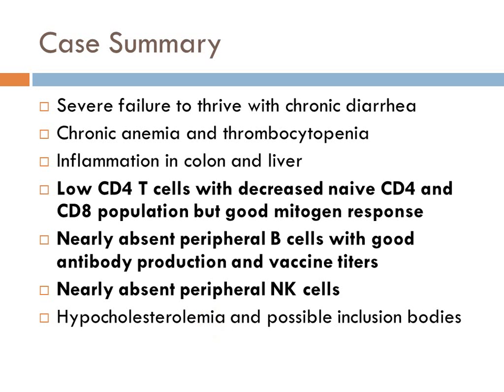So to summarize him, he had severe failure to thrive with chronic diarrhea, with chronic milder anemia and thrombocytopenia. He had inflammation in both his colon and his liver, and we did do liver biopsies, but I didn't show you those. And immune-wise, he had low CD4 cells with decreased naive CD4 and CD8 cells, but a good mitogen response, and then nearly absent B and NK cells, but good antibody production. And then he had this finding of hypocholesterolemia.